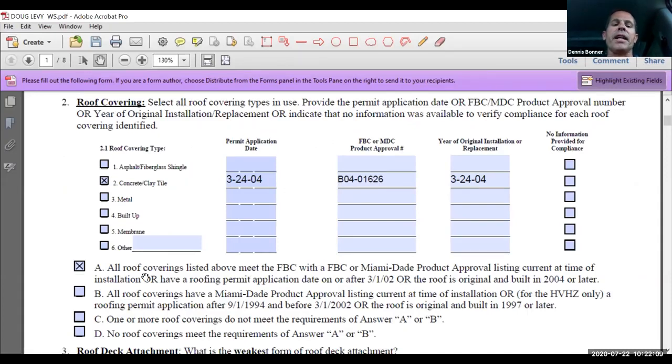So these boxes here, the top A applies to a roof that gets the credit, is installed after 02. B would be in the HVAC if the permit was after 9/1/94, between 9/1/94 and 3/1/02, or the house is built 97 or later. That would be FBC for Dade or Broward, okay? And C or D is none, or C is just one of them doesn't meet.